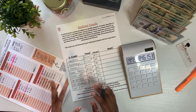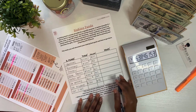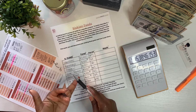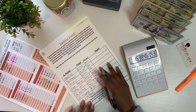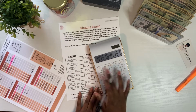There's a couple other things. She likes to bowl, right? And she's in a bowling league. So we're gonna say she wants to do $100 a month, which again, with the bowling league and going out to eat, I should say /bowl, okay? That should help make more sense. That's $100 a month. That's $1,200 a year.